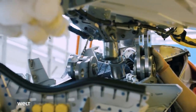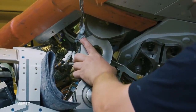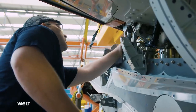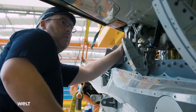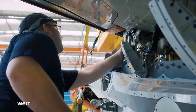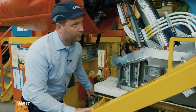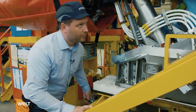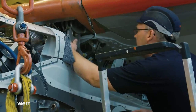We're near the end of the designated tact time and there's no longer any room for error. But something has gone wrong. It's pretty tight. It's looking tricky. The clevis is stuck somewhere. Was it caught? Yes, now stop. Yes, that's better.